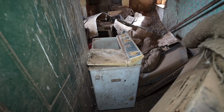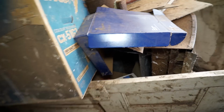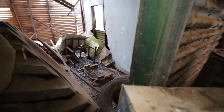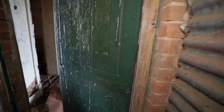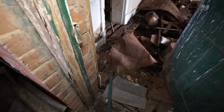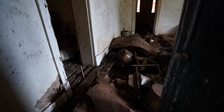There's another washing tub there, washing machine. Oh, there's going to be a lot of stepping over things. There's pigeons. A couple of tractor tyres. Alright, what are we going to find? Oh, disarray. Oh, but look at the coloured glass in there. It's alright, pigeons. All the pressed tin ceilings on the ground there.